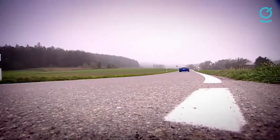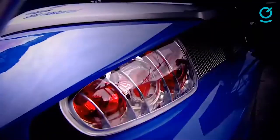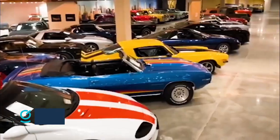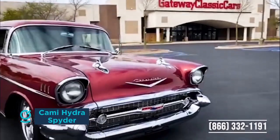A weight of just 825 kilograms contributes to a 0 to 62 mph time of under 6 seconds onto a top speed of 124 mph. One of the most expensive amphibians, the CAMI HYDRA SPYDER was sold with an intimidating price of $275,000 and looks to combine sport boats with sports cars.